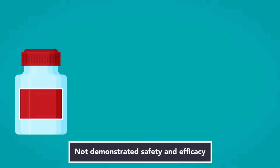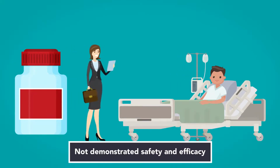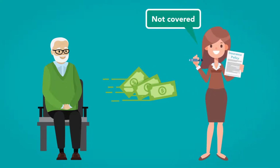The prospect of obtaining a new treatment, even one that has not demonstrated safety and efficacy, can be perceived by the patient as a last chance to fight a life-threatening illness. Some patient advocates claim that compassionate use is only available to those with access to physicians or hospitals that have the research interest and appropriately trained resources to be able to participate in the program. There are also some patient costs associated with the program that may not be covered by insurance.